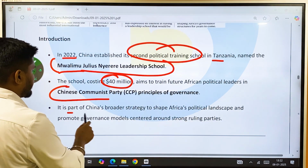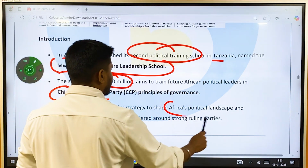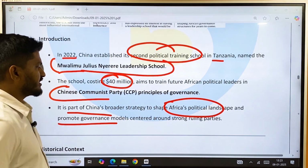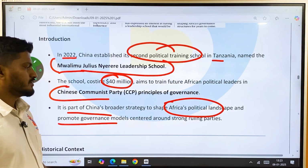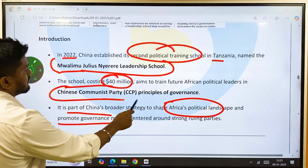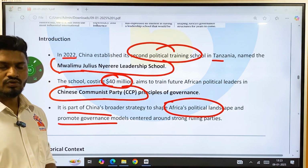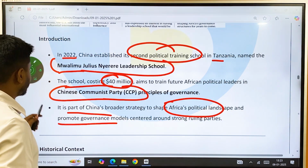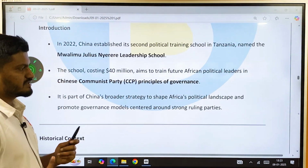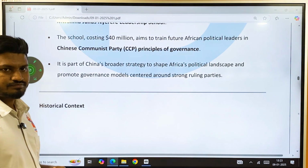Okay, it is a part of China's broader strategy to shape Africa's political landscape and promote governance models centered around strong ruling parties. Since the Chinese Communist Party is unitary in nature, there is literally no democracy in China, it is there in name only. So China is promoting similar political parties, ruling parties, in the rest of the world also.